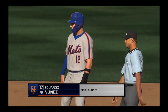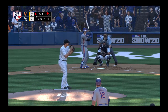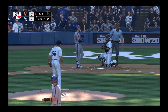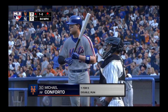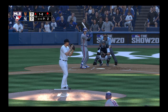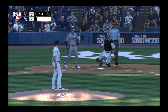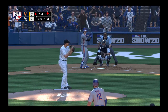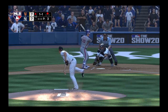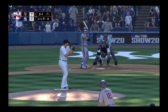And time will be called here, as with the important go-ahead run at second base, they'll opt to go and get a little more speed out there. To the plate now, Michael Conforto, as he'll take a look at an off-speed pitch here that misses for ball one, and looking to improve on a 1-for-5 effort so far. The 1-0. And he lays off for a ball, 2-1. Go-ahead run in scoring position here with nobody out.